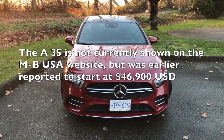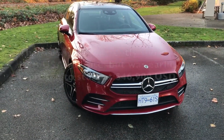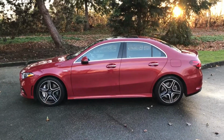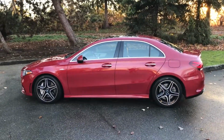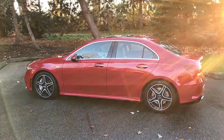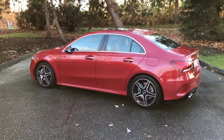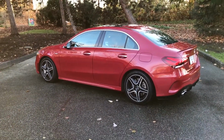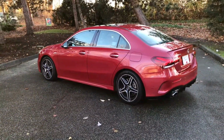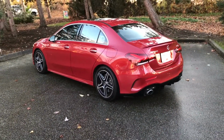The car is likely another victim of an industry-wide shortage of chips. The much less powerful but also much less expensive A220 sedan is still listed. In my earlier review of the Mercedes-AMG GLE 63, I noted that the company says the 2021 will be its last V8-powered SUV for a while, also due to the chip shortage.